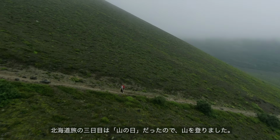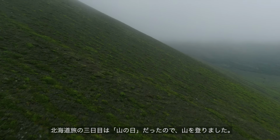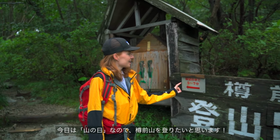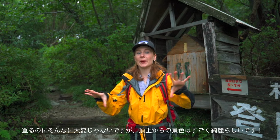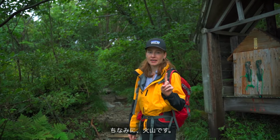Day 3 in Hokkaido was Mountain Day in Japan, so as mountain lovers, we just had to climb a mountain that day. It's Mountain Day today, and we're going to climb Tarumae-san. It's an easy mountain, but the view is beautiful. It's a volcano, by the way.